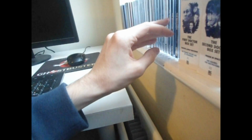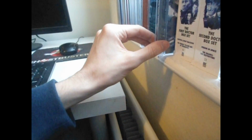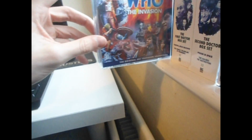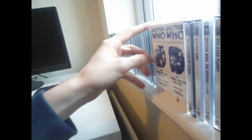simply because I got this in a box set for my birthday, and it was cheaper to buy, and all the remaining soundtrack releases that I needed were Fury from the Deep and Space Pirates, and it was just cheaper to get the box set than buying both of these on their own, which is kind of odd, but still nice beef for the collection. The Invasion, I've got something else to do with the Invasion that I'll show later on. The Space Pirates. Moving on to Big Finish and audiobooks.